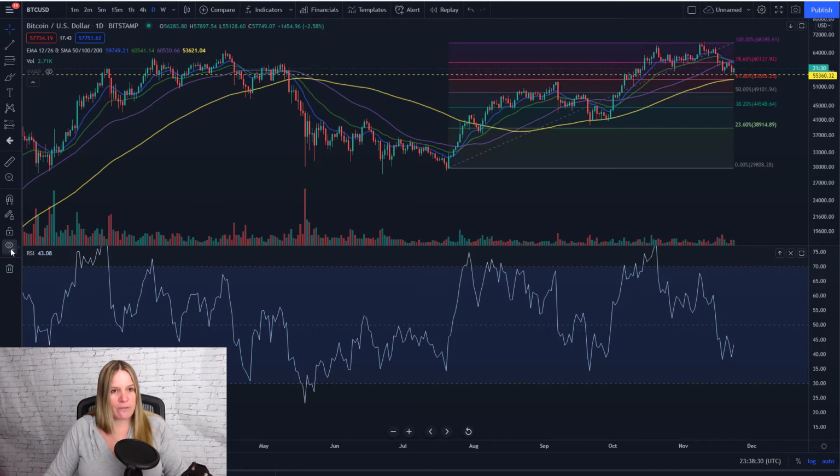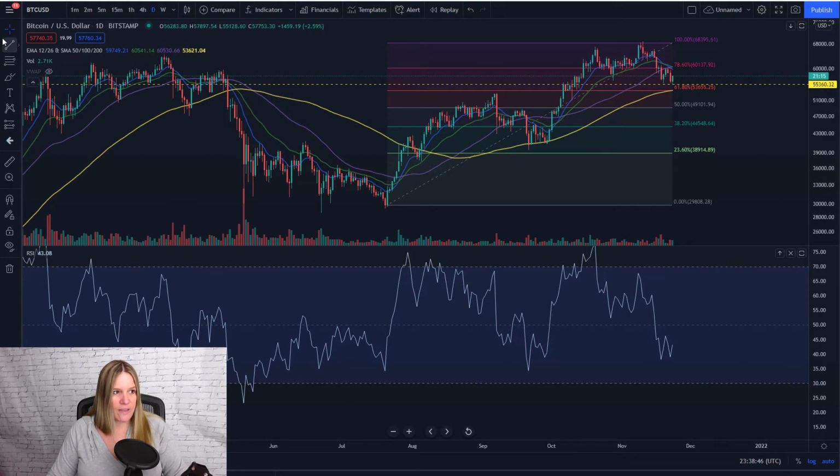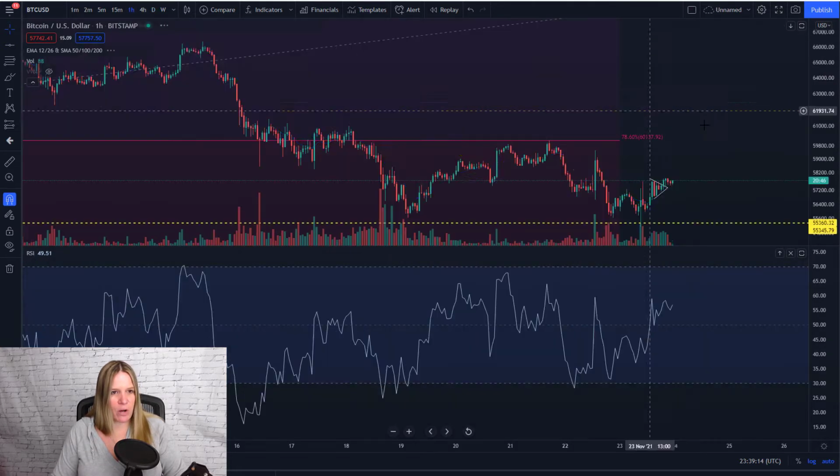So I've already run fibs on this move starting from this bottom, because this is a very obvious bottom where we started getting some momentum and moving up. From the bottom to the top, you can see that we have retraced to the 61.8 area almost, although that SMA 100 is lining up perfectly with that 61.8 area. So what I look for is for the 61.8 area to meet a nice level of support or resistance, as well as that SMA 100. There's the two levels that we should be watching right here.